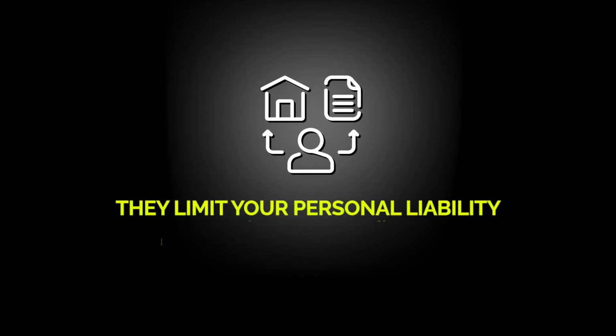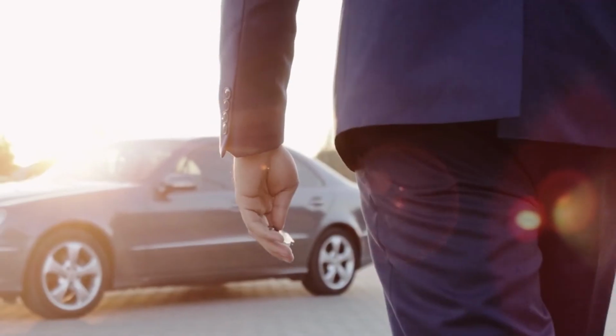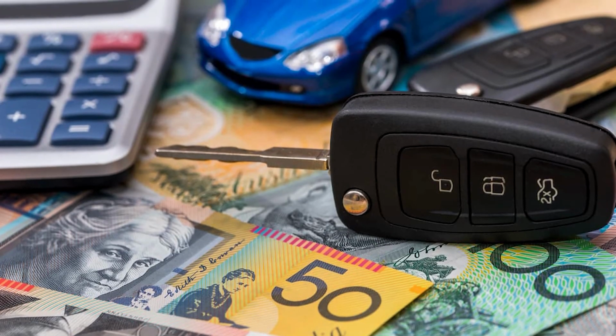First of all, the reason most LLC owners choose to start one in the first place is because they limit your personal liability. So what this means is, if your company gets sued for whatever reason, they can't come after your personal assets. So if you make a mistake and something goes wrong and you actually get sued by someone, only the assets that are inside the LLC will be at stake. All of your personal assets, such as your homes, your cars, and anything else that isn't tied into the business, they'll be completely safe.